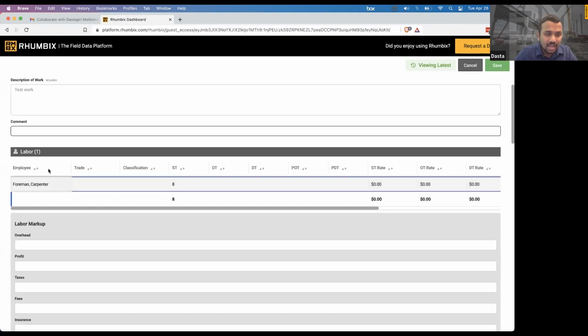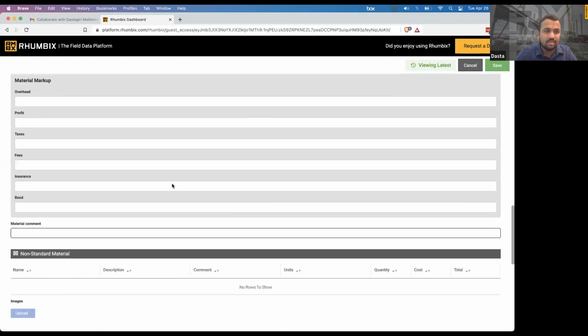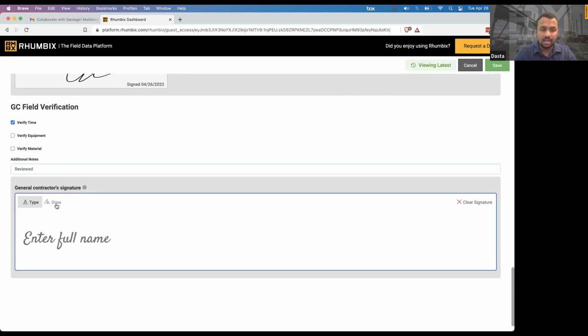So as a GC user, I can verify, okay, the labor, equipment, and material has been entered, the labor hours look right to me. There's nothing really to review in the equipment and materials. So I can go ahead and say I verified time, I'll add in reviewed, and I can type in my signature, and I can also draw my signature here. So let me start project partner.